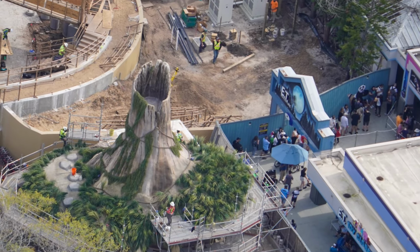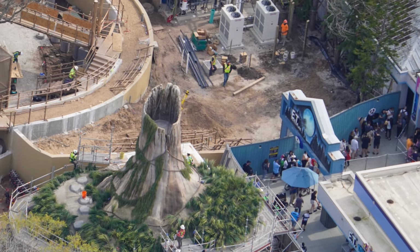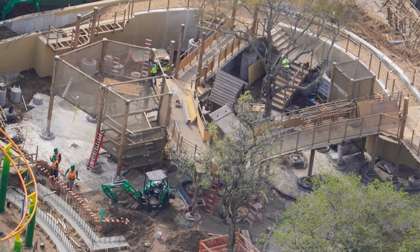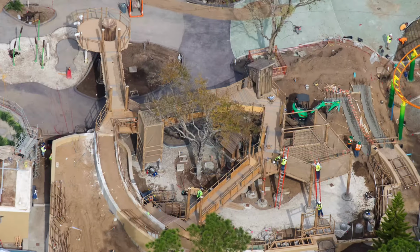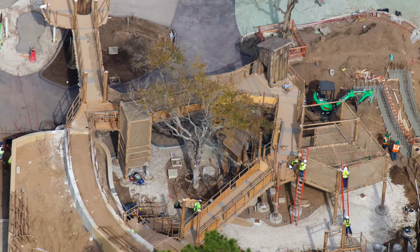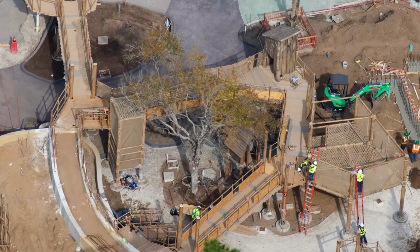Note how closely Shrek's house is situated to the entrance of E.T. Adventure, and what's behind it. Construction is well underway for what now seems to be a Shrek-themed play area. Playground structures, complete with bridges traversing over pedestrian walkways, populate the area immediately behind Shrek's house.